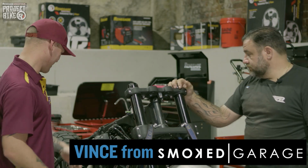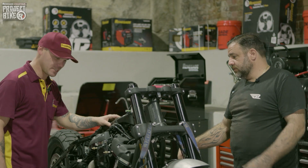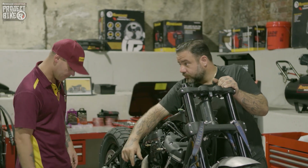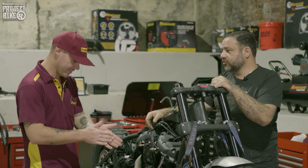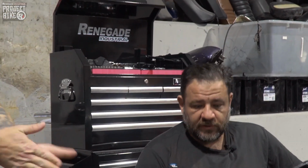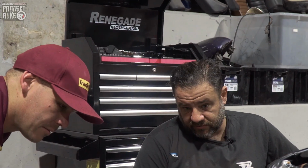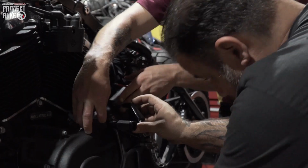All right, Vince, let us know what we're doing today. I'm excited, I'm pumped. Well, today we're gonna mount up the other foot control on this side. We've mounted the one on this side, so we can get the clearances for the exhaust. And of course, I've got Andy on the exhaust, making all the merge collectors and pipes all the way back. All right, what do we need, Vince? Well, we're going to put this control on, so we might as well grab the Renegade Industrial Allen keys. All right, I'm lined up.